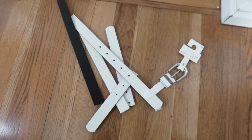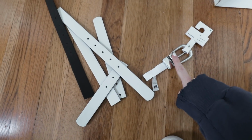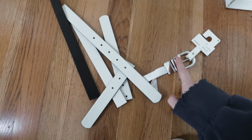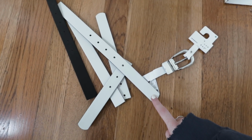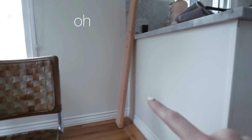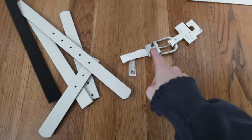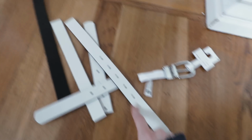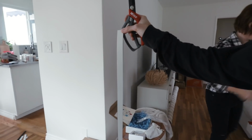Okay, we are back home and I should have showed the whole process of this, but basically we bought white belts from Target, and you can totally thrift belts too. We just didn't have time to go on the hunt for different ones. We wanted them to be white because we're making these into little leather straps for this board to secure it up here. Basically you just cut off the belt buckle and you cut off the holes so that it's just straight leather. Very messy in here, but here's the belt with no holes and no buckle, and we're gonna fasten them into some straps.